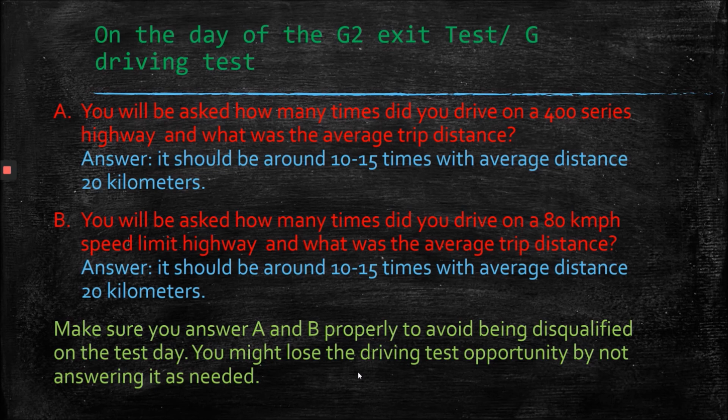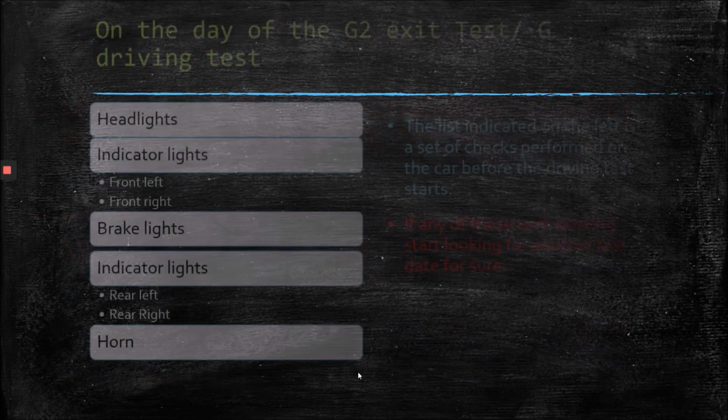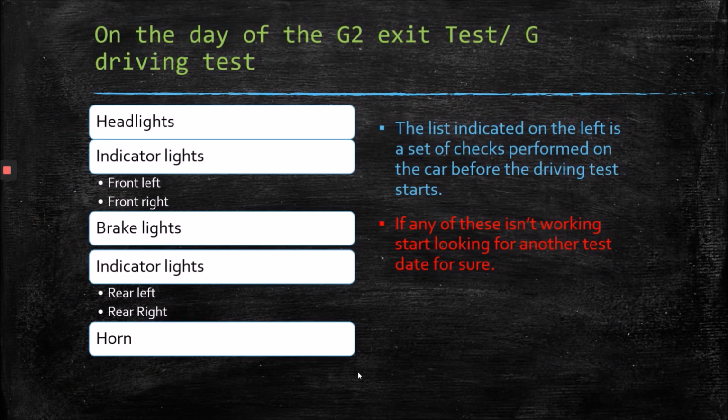What else do you need to make sure? The list on the left indicates a set of checks performed on the car before the driving test begins. Your headlights should work, indicator lights, front right, front left, rear lights should work, both of your brake lights should work, and the horn should work. Make sure all of these are in working condition before you reach the drive test center, because if any of these aren't working, start looking for another test date, and that is for sure. It has happened with my friends.